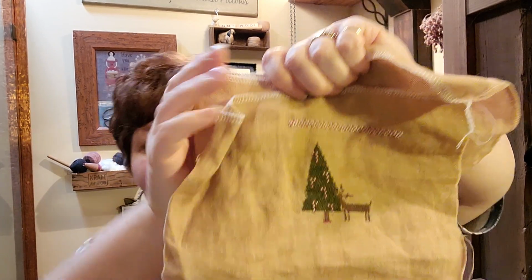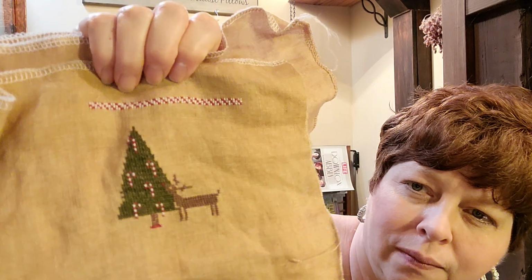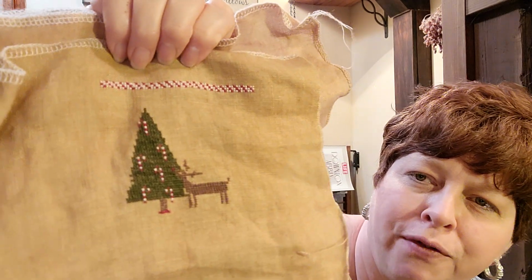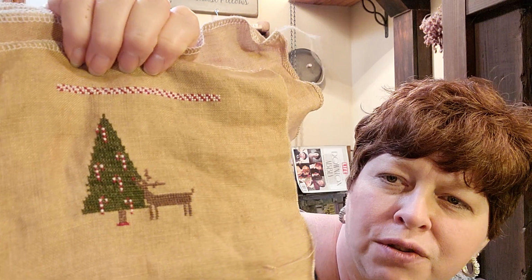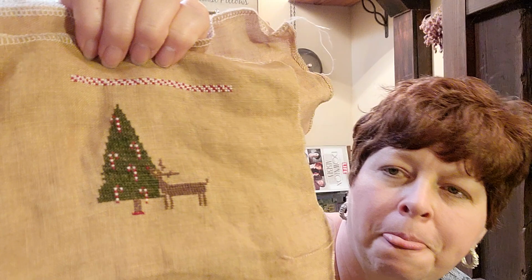I just found a real dark, like a tea-dyed fabric. I don't have a picture of that to show, it's just on my phone. It was a free chart that she offered. So I just have to do the Santa and then the strip at the bottom. Anyway, I'm liking how it turned out.